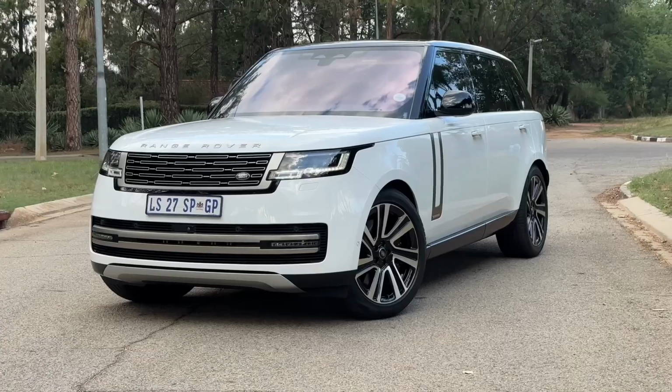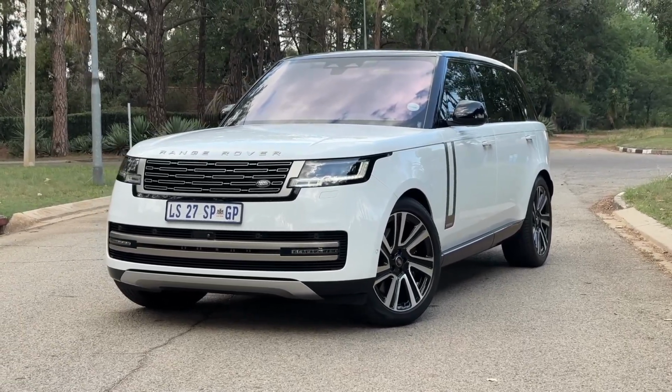Today I'm inside the very luxurious and very premium and very comfortable and very powerful Range Rover Autobiography. And without further ado, let's get into it.